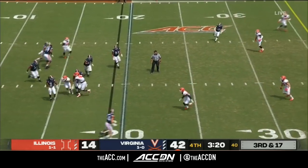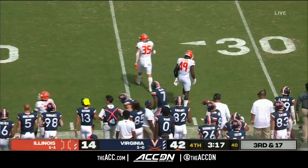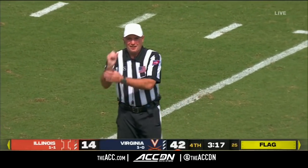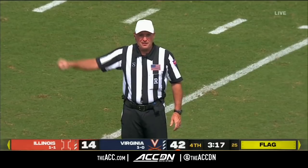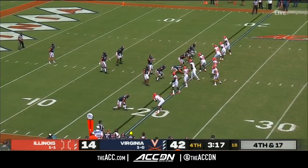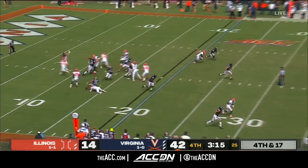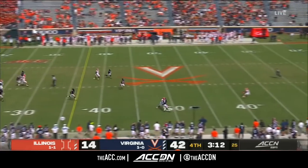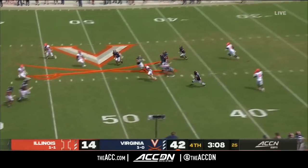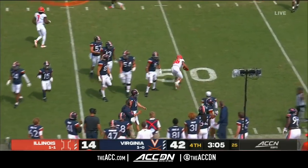Steps up. Flag down. Incomplete on 3rd down. Holding. Offense, number 55. Penalties declined. 4th down. Navarro will let it bounce. Take it on the 1 hop. Splits defenders. That's a nice return to midfield into Virginia territory.